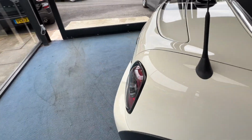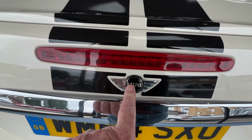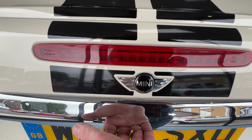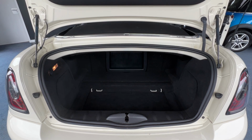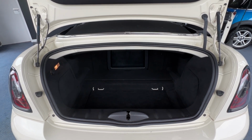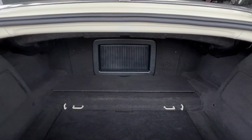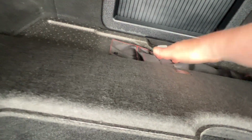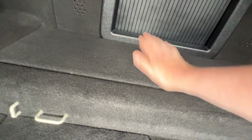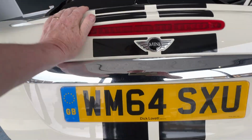And as we come round to the back to gain access to the boot, just where the Mini badge is there, there's a touch button. So I press that and then we can lift. And just look at that. There's more room in there than you thought, isn't there? Go on, admit it. Now we also have a through load facility, as we can see at the back. But if I lift this panel up, we've got some more storage space there. And in that bag is your wind deflector. Just in case you were wondering. I'll put that back down.